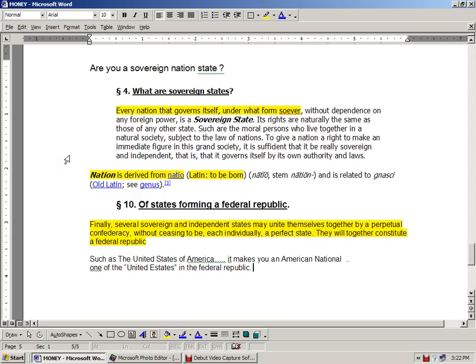Now, several sovereign and independent states may unite themselves together by perpetual confederacy, without ceasing to be each individually a perfect state. They will together constitute a federal republic. Well, that's what the United States of America is, in my opinion. All the United States together in the nation of America form a federal republic, where we're each independent sovereign nation states.